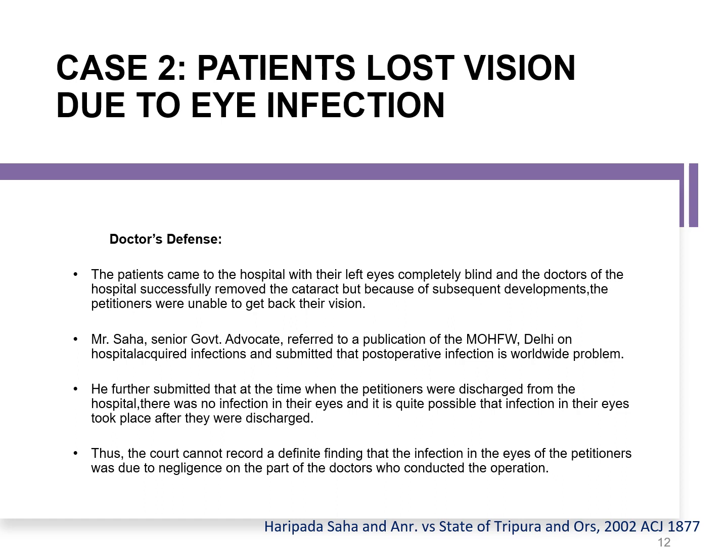Now, what is the doctor's defense? The patients came to the hospital with the eyes completely blind and doctors successfully removed the cataract. But because of subsequent development, the petitioners were unable to get back their vision. Now, the advocate referred to the publication of the Ministry of Health on hospital-acquired infections and submitted that post-operative infections are a worldwide problem. He further submitted that at the time when the petitioners were discharged from the hospital, there was no infection in their eyes, and the court cannot record a different finding that the infection in the eyes was due to negligence on the part of the doctor.